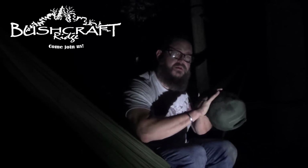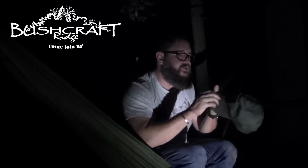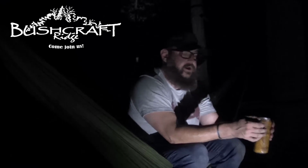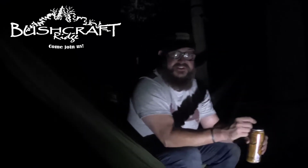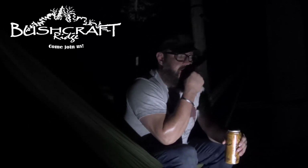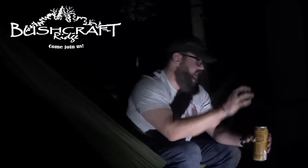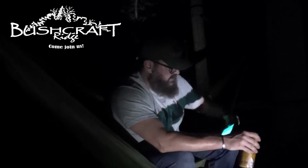There are a couple of ways to get this patch. I haven't made a big deal out of it yet, but I actually founded a non-profit organization called the Bushcraft Ridge Foundation. Many of you know that I'm a combat veteran with a service-related disability.